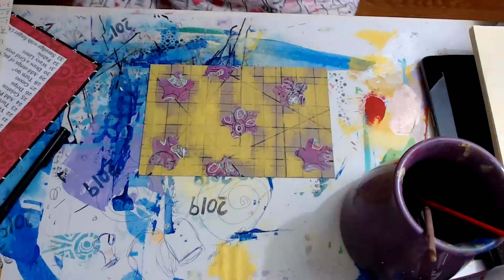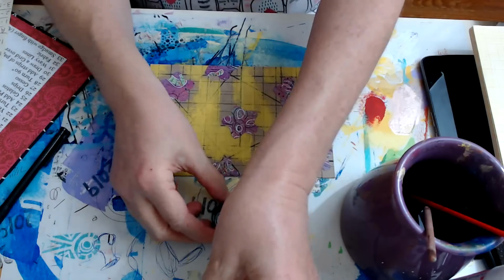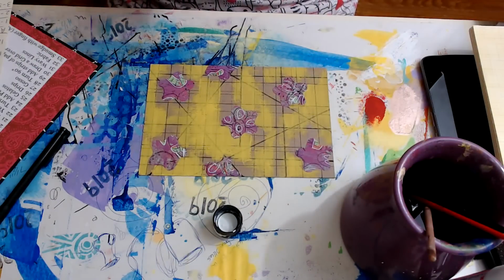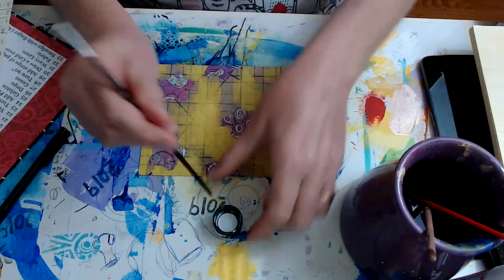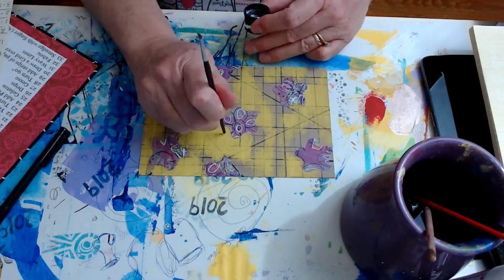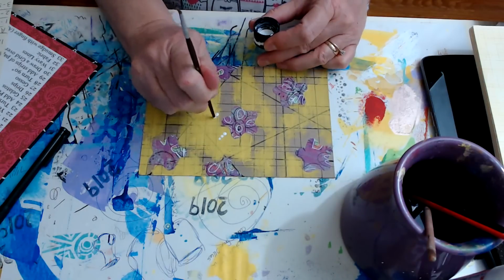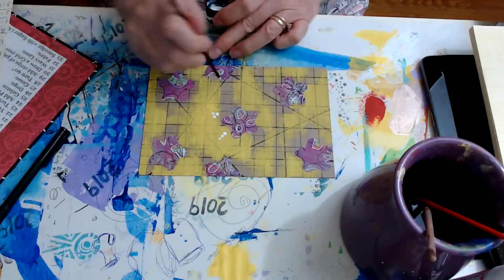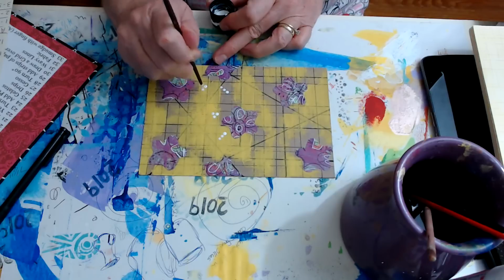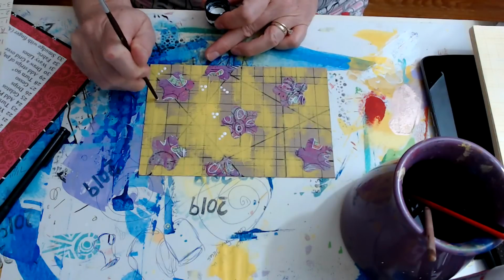So I'm just going to shake my white paint. So there's some in the cap. And then I will take a paintbrush, but I'm not going to use the brush end of it. I'm going to use the back end of it, and I'm going to use that to make the white dots. I like to do either 1, 2, 3, or you can do 1, 2, 3. So I'm going to do a mixture of them. I just like groups of 3.